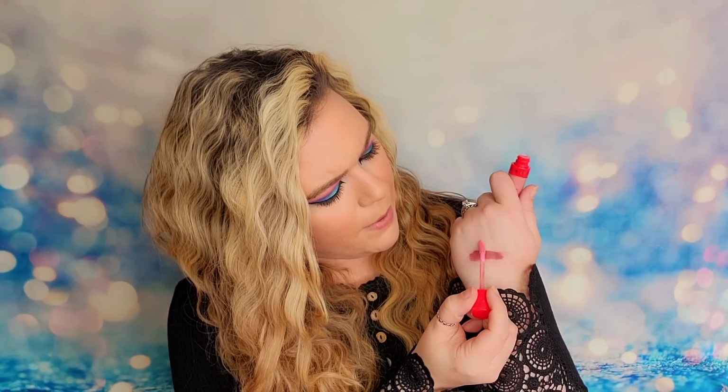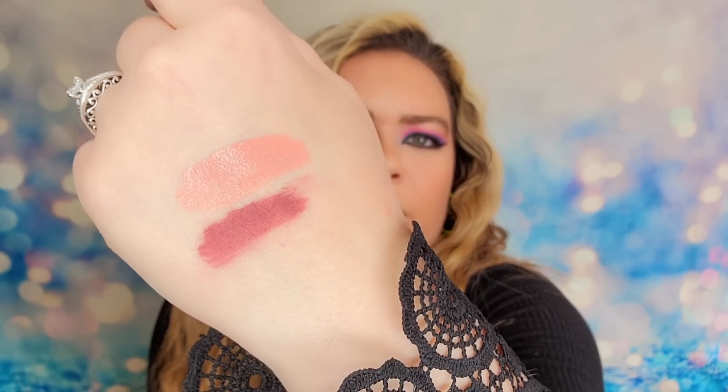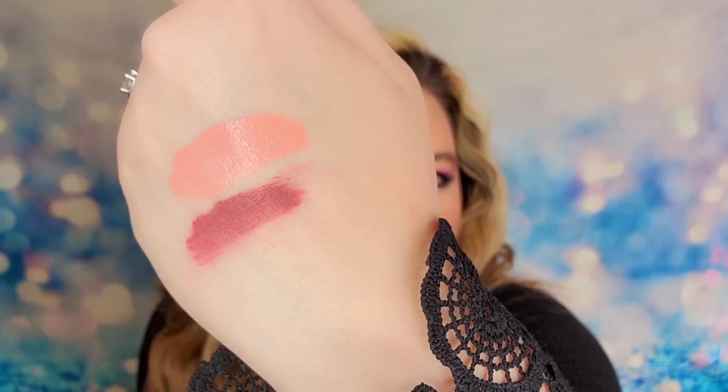There is a touch of shimmer, like a really fine gold shimmer in this one. We'll do a quick, oh, I forgot to shake it. Hold on a second. I'm not really sure how long you're supposed to shake it for, but I think it's been shook. All right, so this is gonna be our swatch for this one. Now this is a little bit more wet. So it's definitely more of a gloss than your matte lip, but do you see that shimmer in there? There's just a little bit of gold shimmer. It's pretty. I like this one a lot.